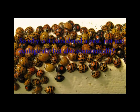Why is it considered a pest, not just ecologically, also economically? The main reason, certainly in Britain, is that it overwinters in really big numbers in houses. So you get aggregations of hundreds, sometimes thousands of specimens. And if they're in the loft or in the shed, that's not such a major problem. But they're quite regularly found in people's bedrooms, in kitchens and living rooms. And you don't have to be frightened of insects to not be too keen on that idea.